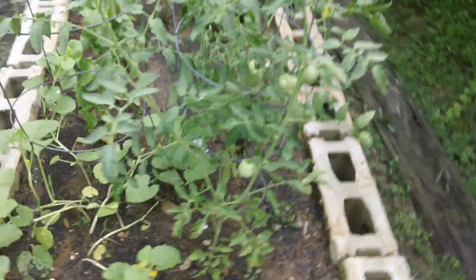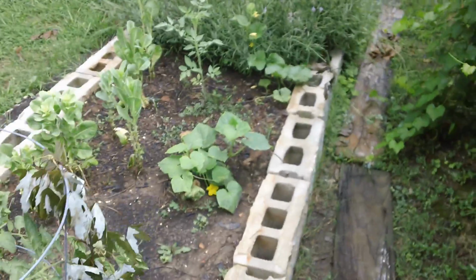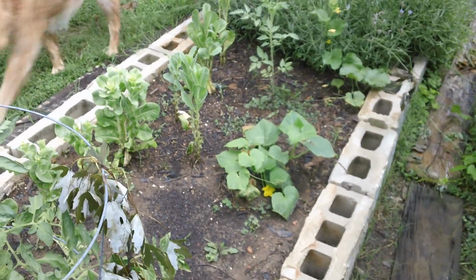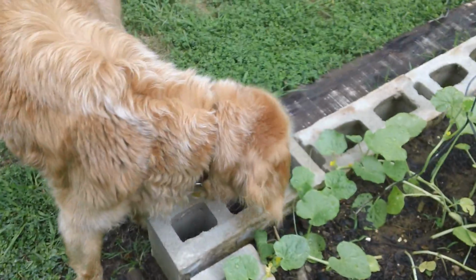And I got a couple of tomato plants here. They're Better Boy. And another cucumber plant. Now that one's more of a bush type, which I had showed you earlier. And these are more of the vine type here. Well, Ginger likes smelling things. But this is the gist of my garden.